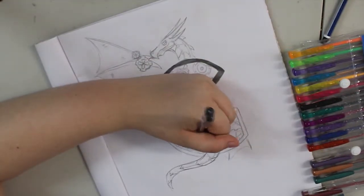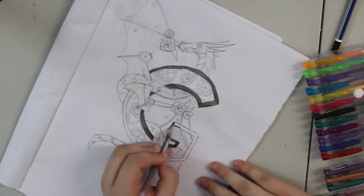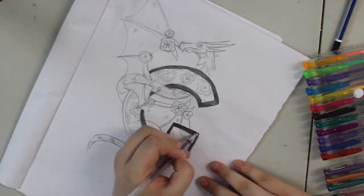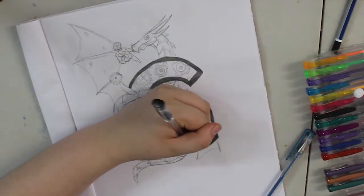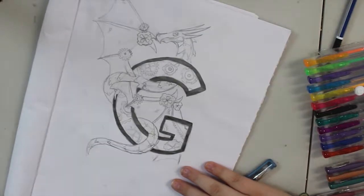As you can see, I lay down the black metallic for the outline of the G, and then when I do the gears on the inside of the G, I use the glitter black, and it's a lot darker. I don't know why. I guess maybe the metallic makes it shiny, so it's more silver than black.